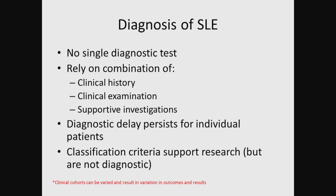And it's important to remember that classification criteria, which we'll talk about next, are great for research, not so great for clinical practice, as not everybody meets those criteria even though they have disease. And what that means from a research perspective, if you're looking at cohorts of patients with lupus, they can be quite varied, and that variation will result in outcome variation depending on what you're looking at. So if you have a Caucasian population, you might not have very much renal disease, but if you have an Afro-Caribbean population, you'll have quite a lot of renal disease. So if renal disease is your outcome, it depends entirely on your population makeup as to whether you'll find anything of use.